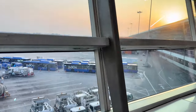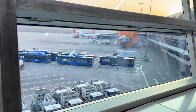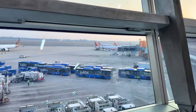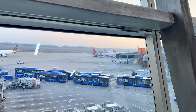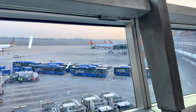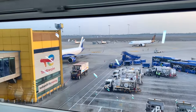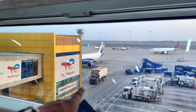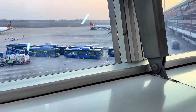Air India, we flew from DC to Delhi. I don't know if you can see. Yeah, that's Air India, which we have flew already from DC to New Delhi. This is not a good experience. Vistara we are gonna try next week. Indigo we are gonna try now. Probably this is our flight right there. All Indigo crew.